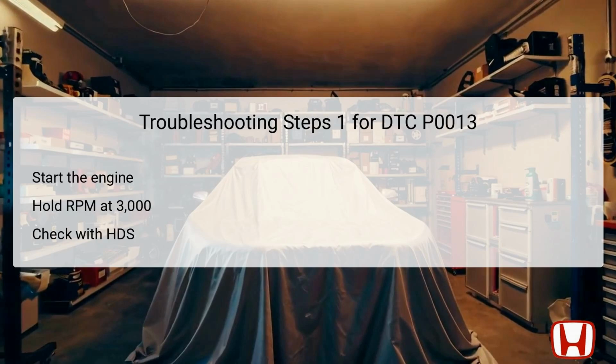The first step in troubleshooting DTC P0013 involves starting the engine and allowing it to reach a steady state. It's crucial to hold the engine speed at 3,000 revolutions per minute, RPM, without any load until the radiator fan activates. This procedure helps establish the operating conditions required for the VTC system to be evaluated accurately.